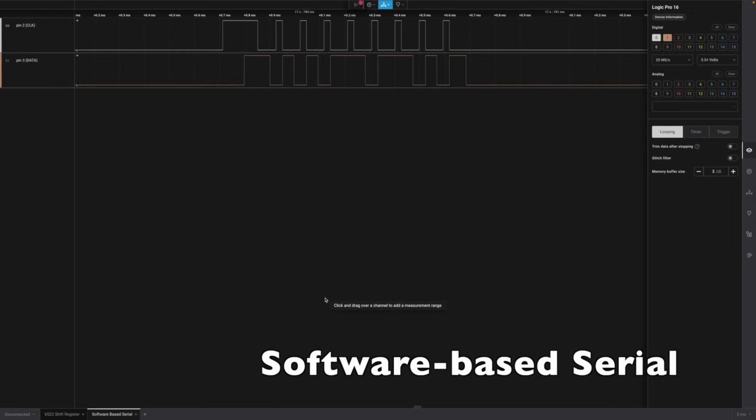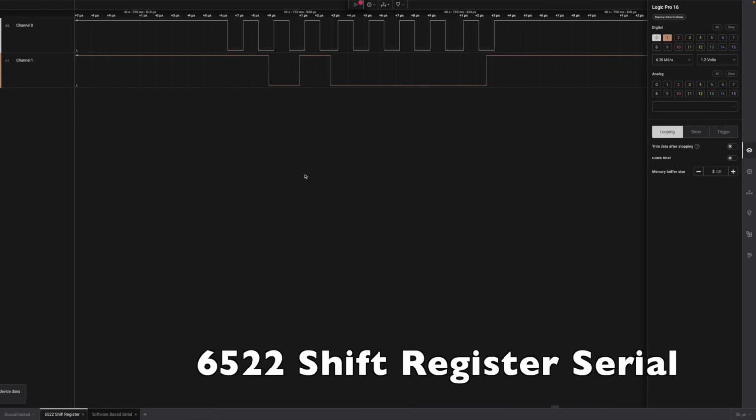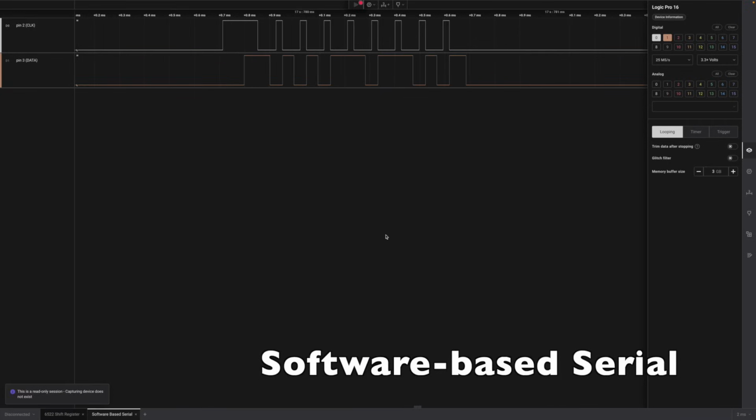I have 2 sessions open in it. This one is a byte being transmitted using Commodore's slower software-based serial implementation. Now, this is what the VIC-20 actually used. If I look at the other tab, this is a byte being transmitted using the 6522 shift register, which Commodore couldn't use. Remember earlier I mentioned there were some bugs in the shift register implementation. So they look about the same, right? Well, if I take some measurements, you'll quickly understand just how different they are.